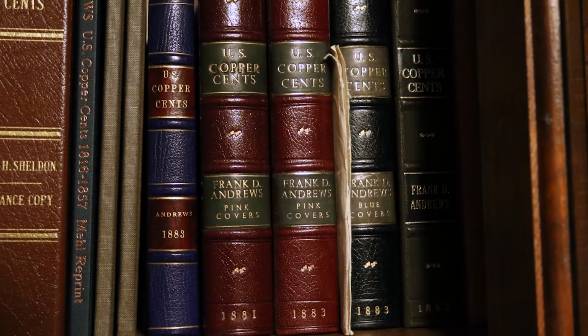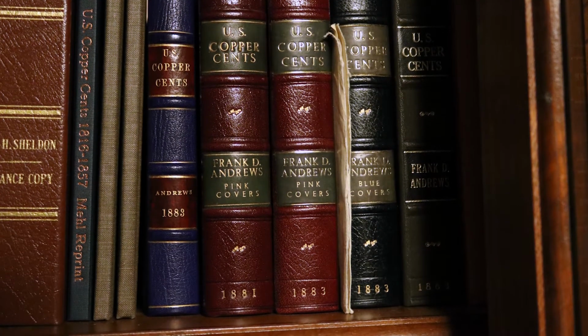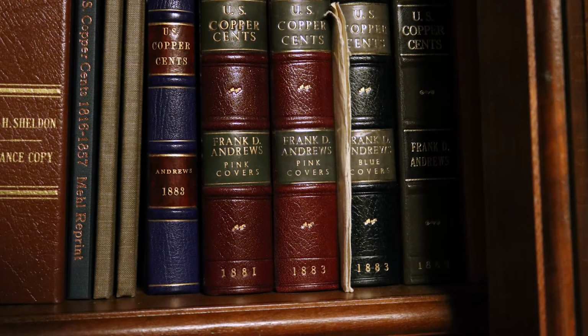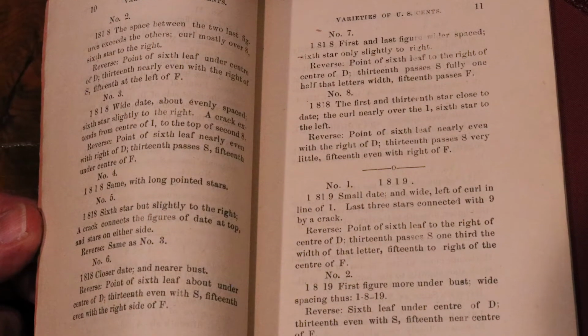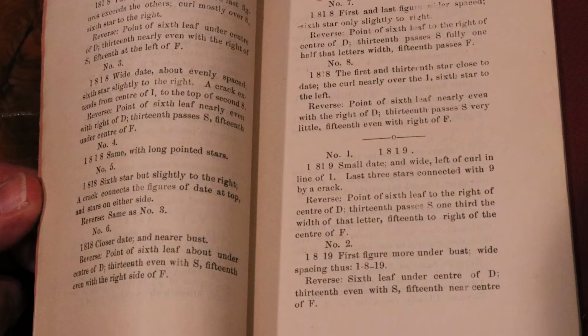This was published first in 1881. It was republished just 2 years later in 1883. It was written by a guy named Frank Andrews. He was a New Jersey collector, and he wasn't satisfied really with the first version of this, which he only printed 40 copies of, and so it got a very, very limited circulation. So he redid it in 1883.